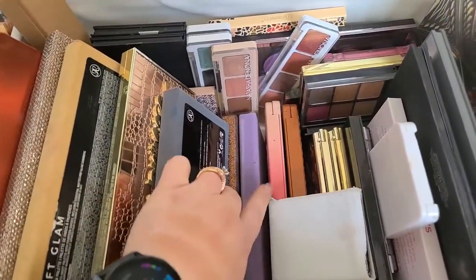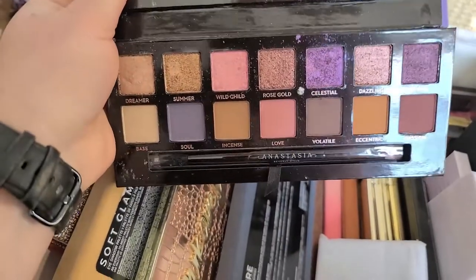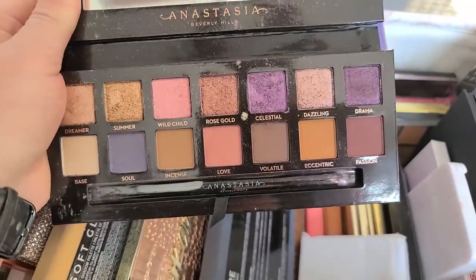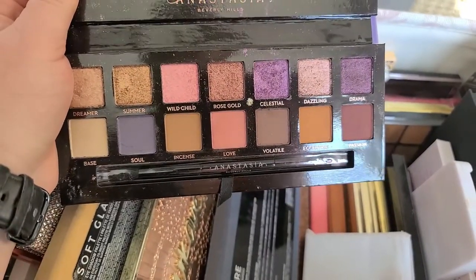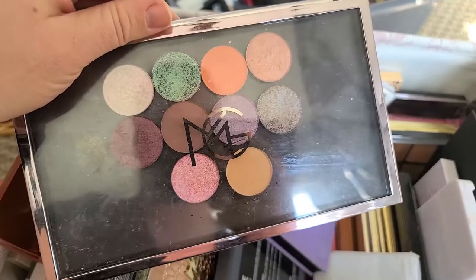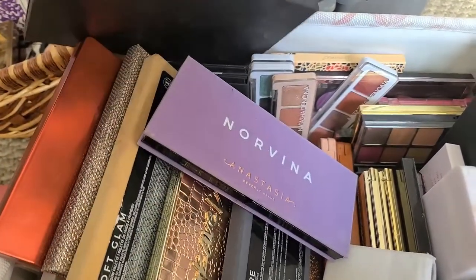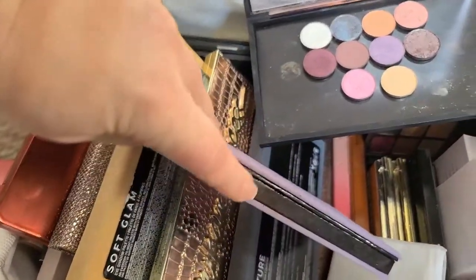Maybe I feel like the Norvina palette. Oh, maybe. Yeah, I feel like I should open this guy back up. And yes, I'm feeling this one. This one is definitely a nice addition to the build your own palette that I already had. In fact, I kind of feel like, ooh, hello, you can see me in there. I feel like I have it already, but maybe it's too similar. Maybe it's so similar, I really should be reaching for something else.